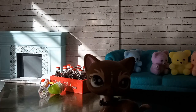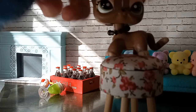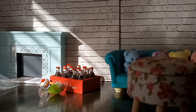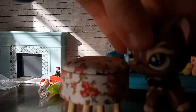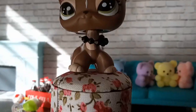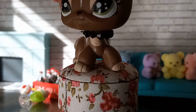But okay, so I have this stool, and it's kind of cute. Let's see if she sits on it. I don't know what this is, but it comes with it, so yeah. Oh crap. Okay, so it's a little whole size. Yeah, that's what I need.